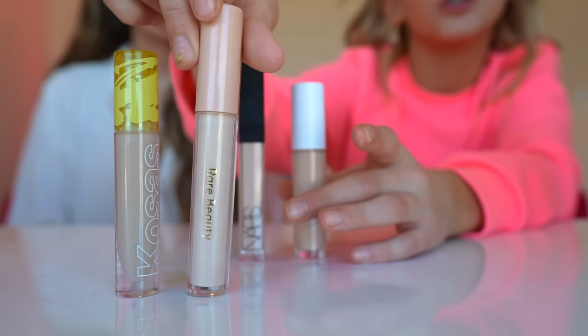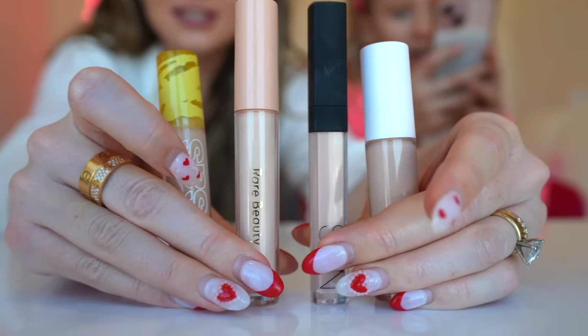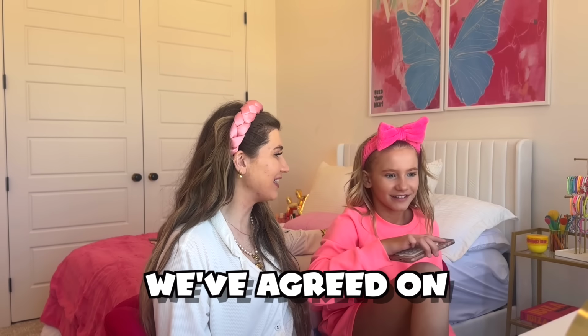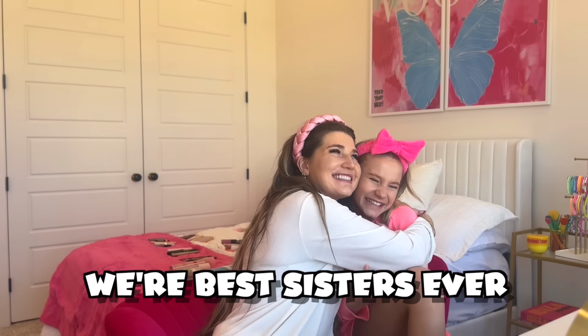I think Rare Beauty might be first because the primer was first. It was 100 out of 100, remember? I think Vicosis is really good too because it's clean beauty. Oh, yeah, true. Maybe so, Rare Beauty second. I don't know. Is Rare Beauty clean beauty? Okay, is this our order? Yeah, that's our order. I honestly agree with this. Wait, no, this is a big moment for us. Honestly, we came up with this together. This is the first thing we've agreed on. We're best sisters ever. Okay, let's rank this. Alrighty.